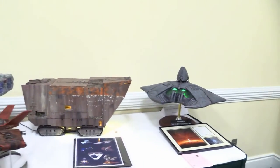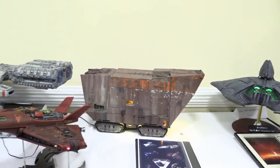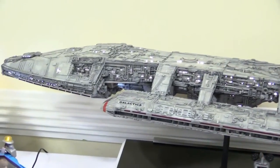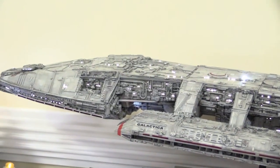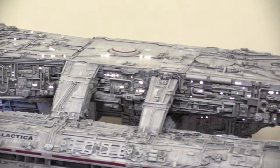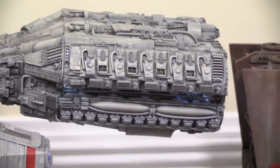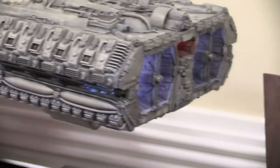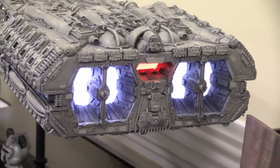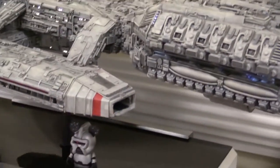Now, look at the size of all these things. That's like 2 feet across right there. The Jawa crawler is 2.5 feet. And then over here, we've got the Battlestar Galactica, right? Yeah. Just beautifully lit up. What did they do with the motors? Oh yeah, look at that. It's fantastic.